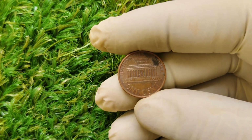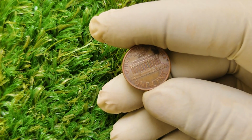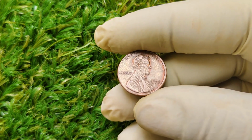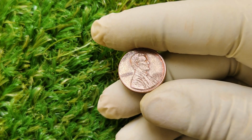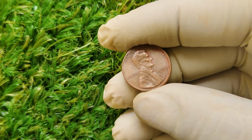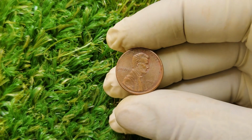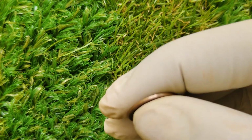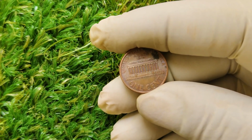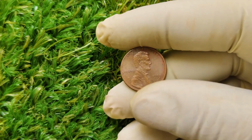As of today, a top-grade 1993 no-mint mark Lincoln penny can fetch as much as $93,456 in auctions or private sales. This value is based on recent market trends, confirmed auction results, and the increasing demand among collectors worldwide. Coins with the highest grades, especially those rated MS67 or MS68 with full red luster, tend to command these astronomical prices. However, even lower-grade coins or those with unique errors can sell for hundreds or thousands of dollars depending on their condition and rarity.